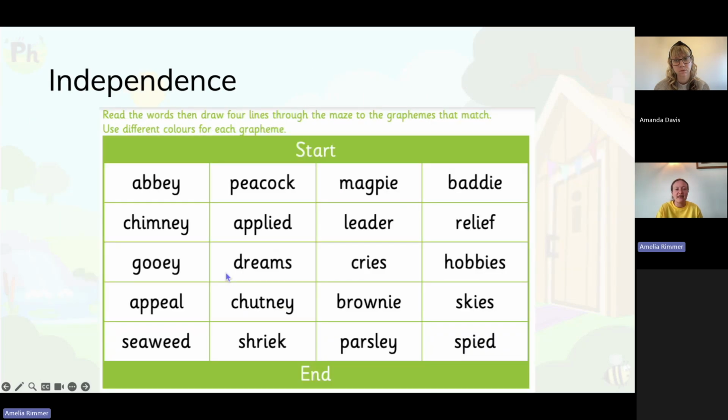And the final thing is independence. Make sure everything that you're doing in class is leading towards them being able to read independently and do it in the check independently with that blending process. Or if you are wanting them to use sound buttons, you need them to be at a point where they just pick a pencil up and put sound buttons on when they think they need it, not at the prompt of a teacher.